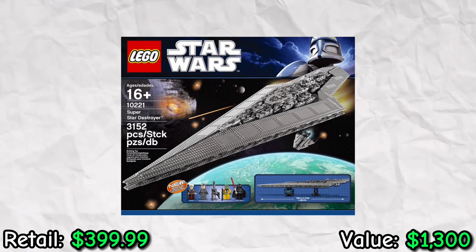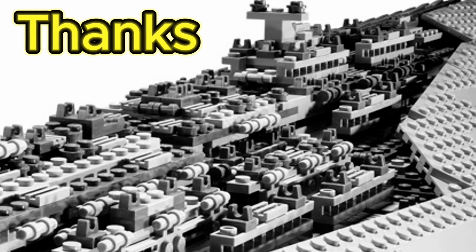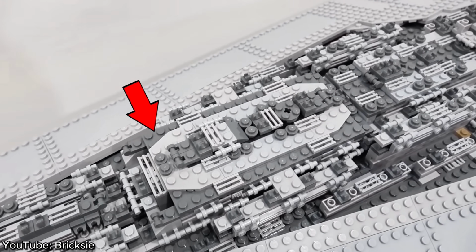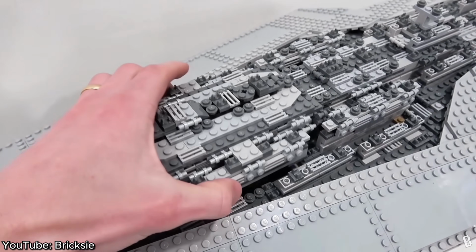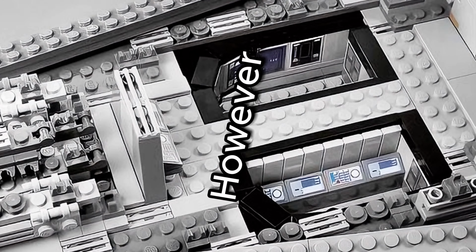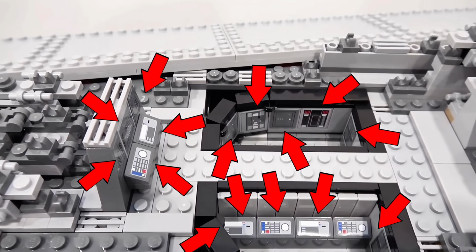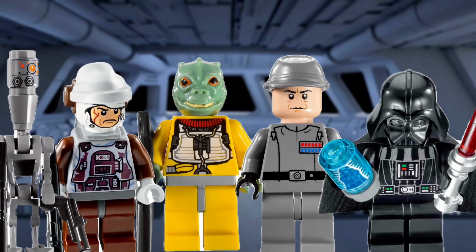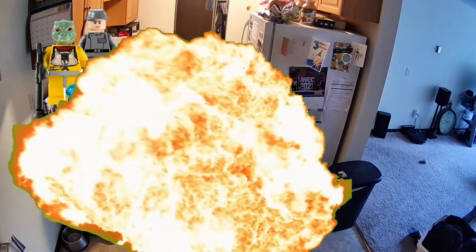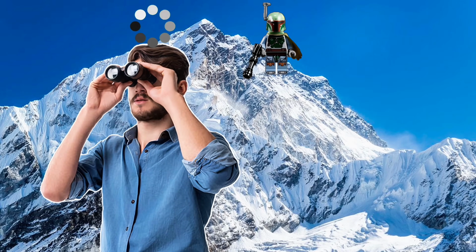UCS Super Star Destroyer. The UCS Super Star Destroyer is super detailed. Thanks, Captain Obvious. The greebling is fantastic. Also, I love the inclusion of the bridge from The Empire Strikes Back. However, it's pretty disappointing that it's infested with stickers. Moving to the minifigures. They don't make me faint with excitement or anything, but they do their job well enough. My one question is, where's Boba Fett?